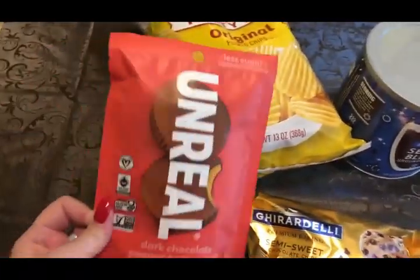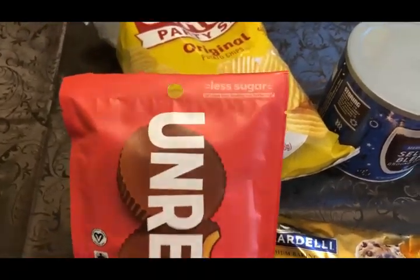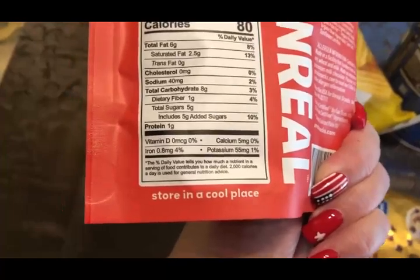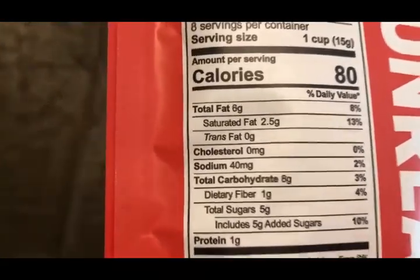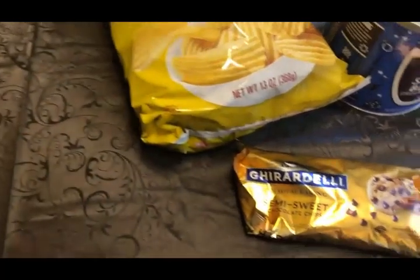So one of those things is these dark chocolate peanut butter cups. These are low sugar, so that means they have less carbs. I mean, they're not carb free by any stretch. There's 8 carbs, minus 1, 7 carbs. So that's not too bad for one little treat, and they're dairy free. Just pick those up for me.